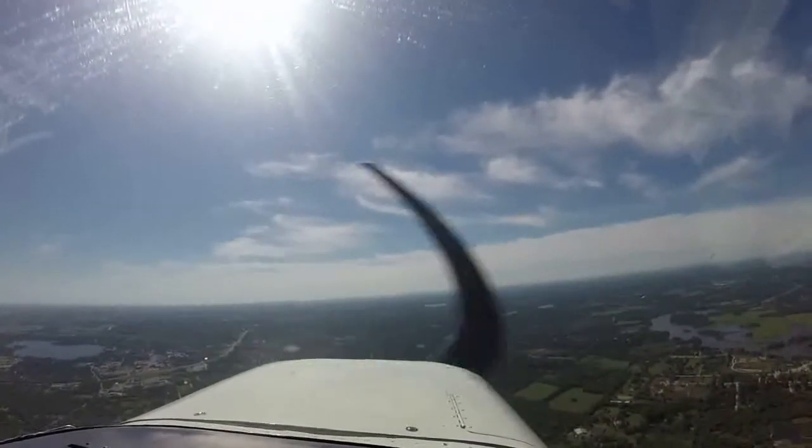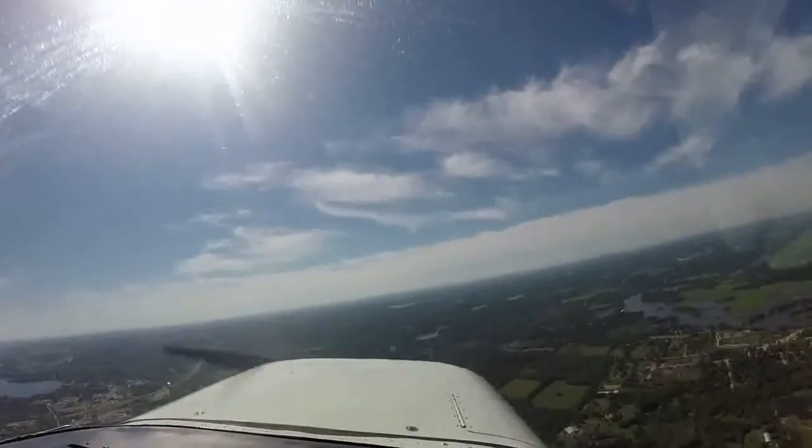That's Lake Wakanda right here. Right? Yep, that's the fish. That's Lake Zurich over there.